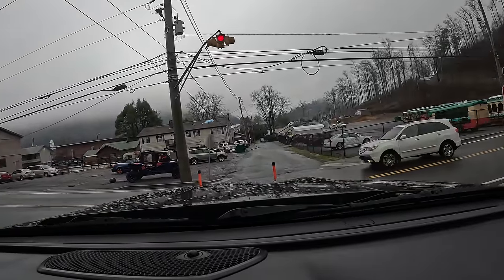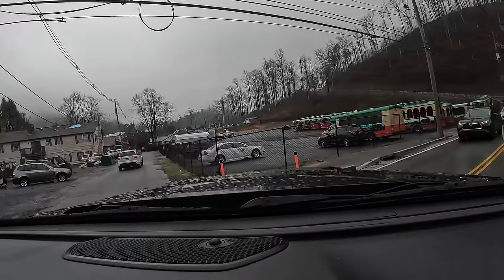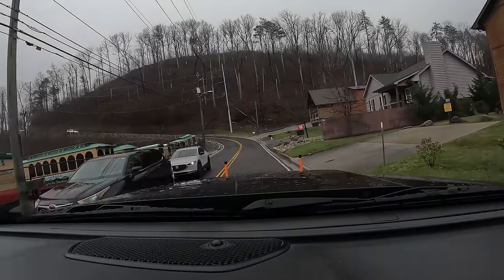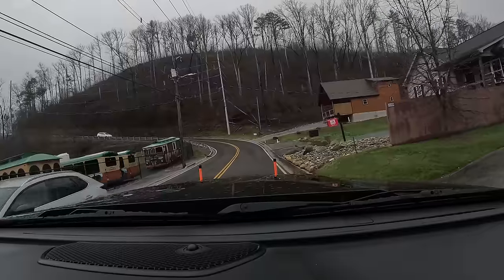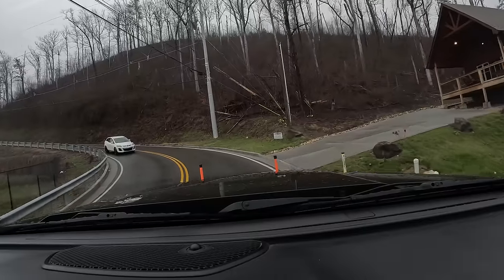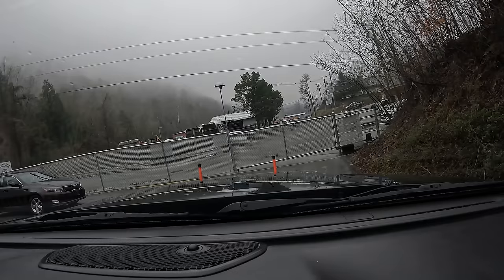Come on, guys. I mean, if you don't have enough room on your property, it doesn't mean that you can park on somebody else's. Whew. Anyway, stick around. Stay tuned. Everything auto.